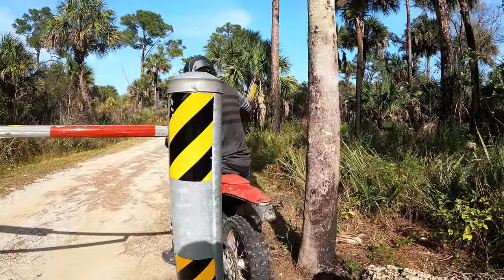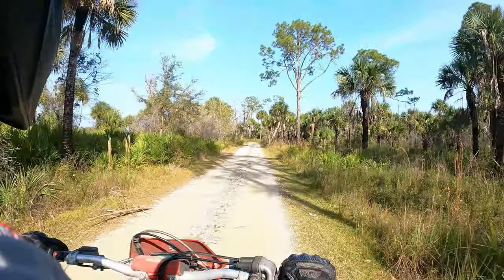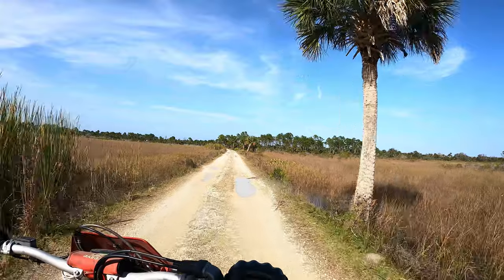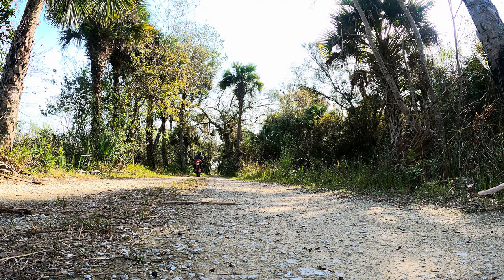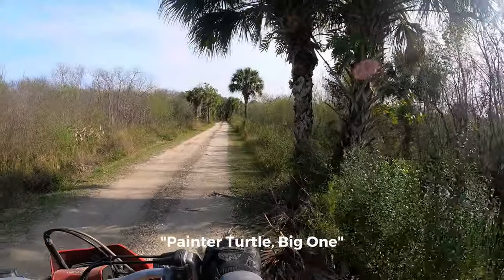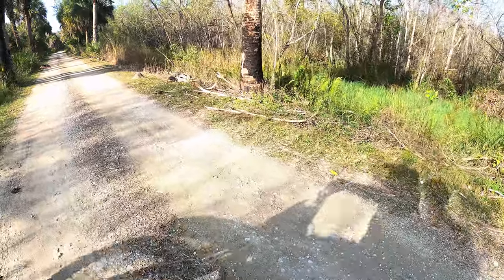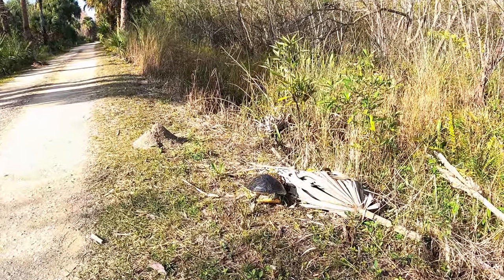Look at those legs. Nice shorts he's wearing. Looking ridiculous. I think he looks adorable. Make sure you get all the way across the road.